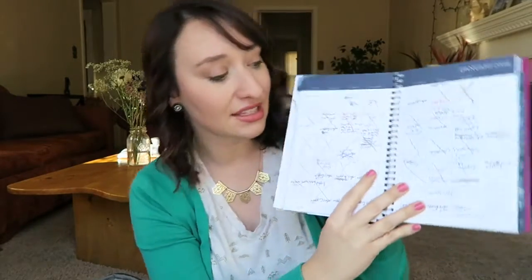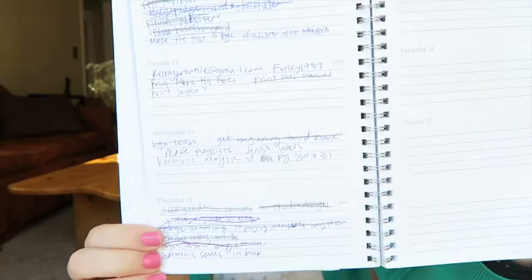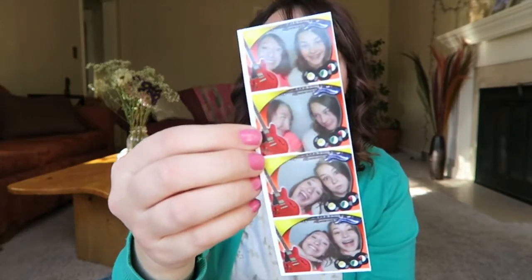I love the planner that has the month day-by-day schedule, but then it also has like a daily list so I can write down my homework assignments, stuff like that. Oh, I just found some pictures of me and my sister. So cute. I have my phone charger. My phone battery sucks. I should really buy a new one.